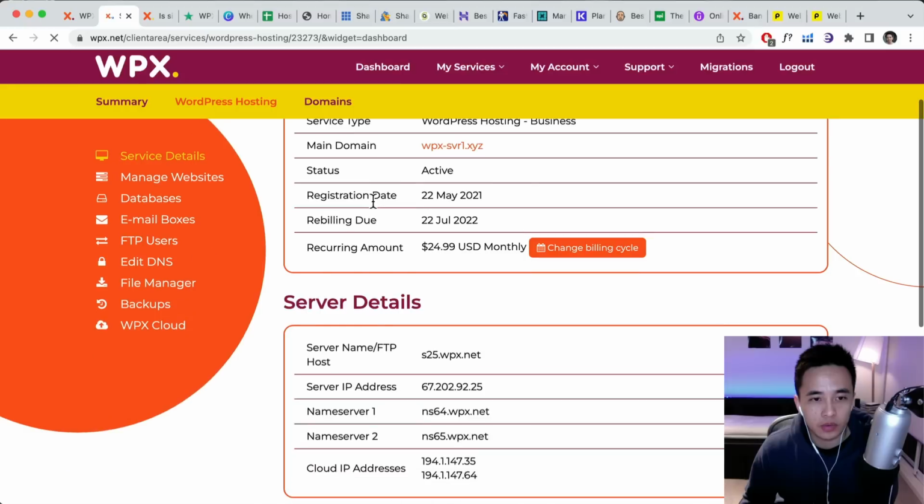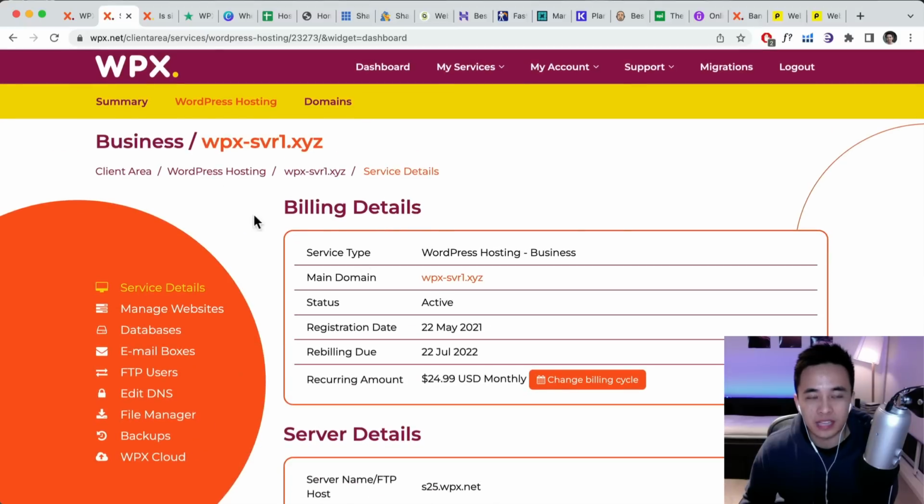So this over here is their sort of dashboard. As you can see, it might be a little bit different to what you're normally used to. They don't have a cPanel, but they do have everything that you need. One thing to note is that personally, I don't really like their color scheme or the design. It just doesn't look very good.